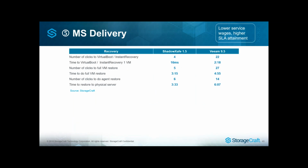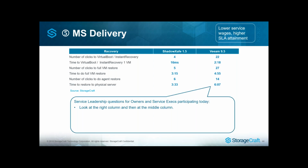So Junior showed you the user interface for the managed services piece. And here's the number of clicks that he gave me and the time to virtual boot, instant recovery, one virtual machine, and the number of clicks for a full VM restore, time to do a full VM restore, number of clicks to do an agent restore, time to restore a physical server, so on and so forth, all to the advantage of StorageCraft. What does that mean, really, for your managed services business? Well, look at these two columns. I have questions for you in the audience.